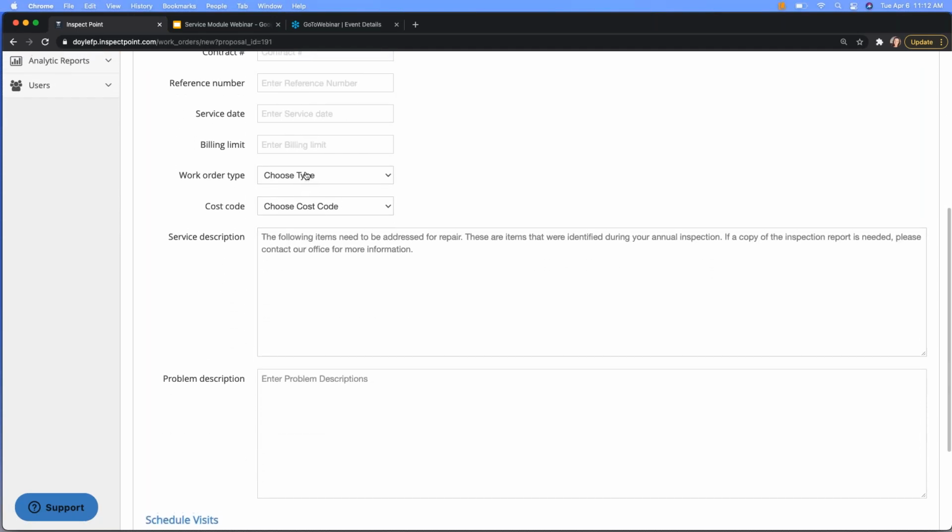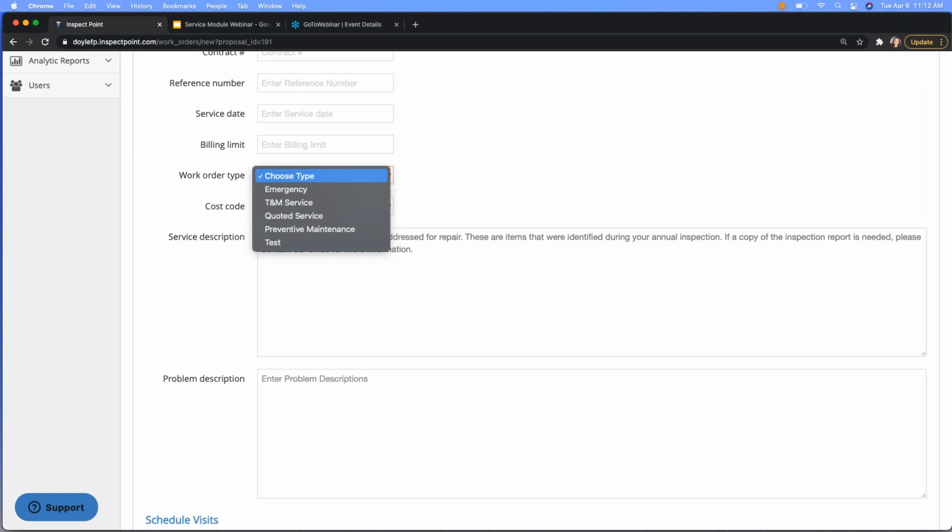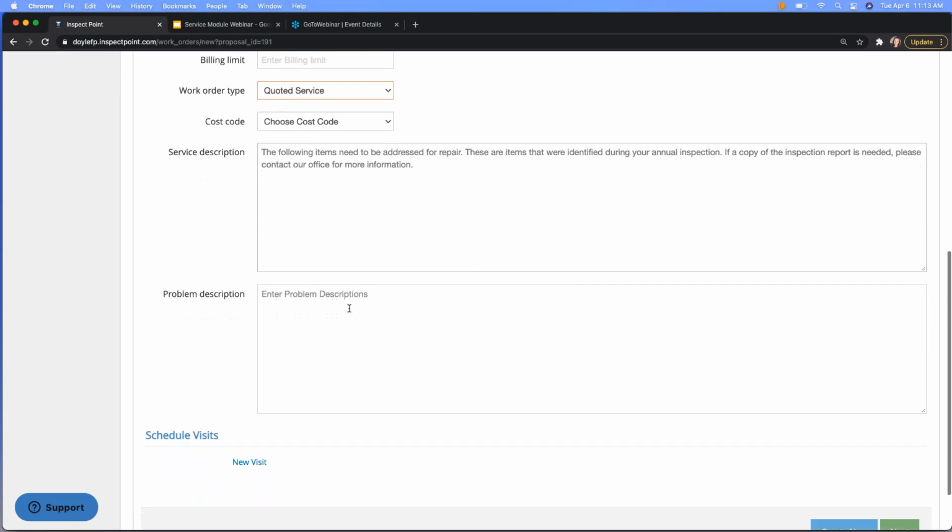I have set up a bunch of work order types in an attempt to keep my work orders in a nice order. Also, so that at any time I can look at reports and say, where are most of my work orders taking place? Am I doing a lot of repair work? Am I doing a lot of preventative maintenance? Is it a lot of quoted work? Where are my strong points? So if I need to put more resources into certain areas, I can. In this case, I'm going to select quoted service, and I'm going to skip the cost code.